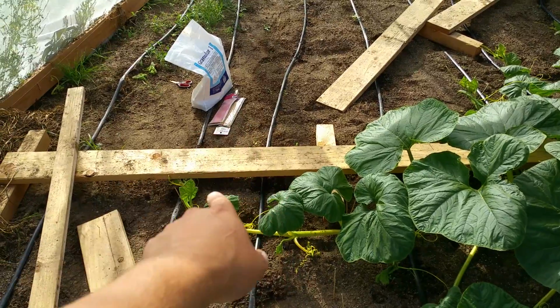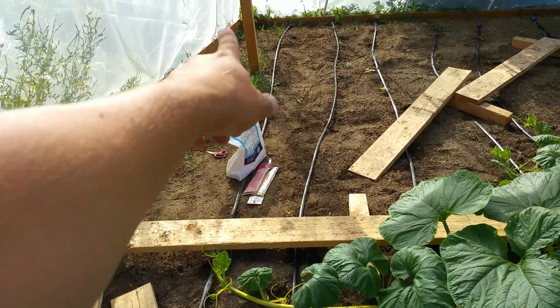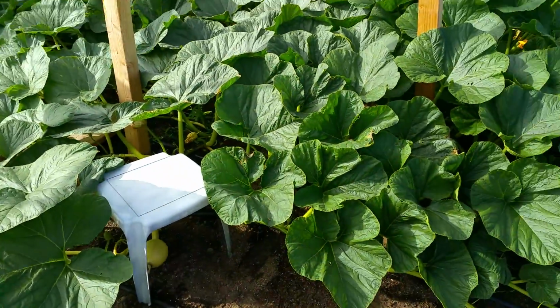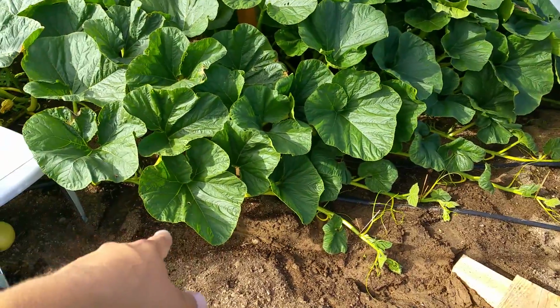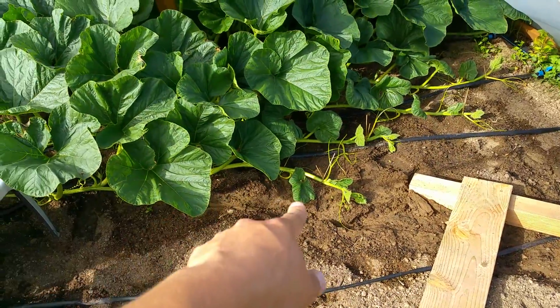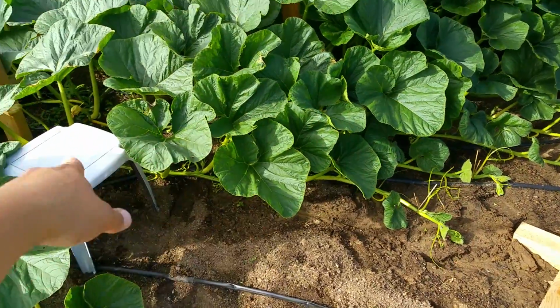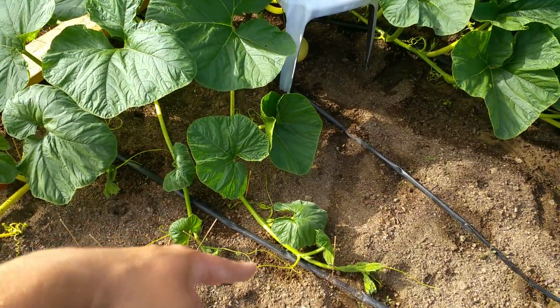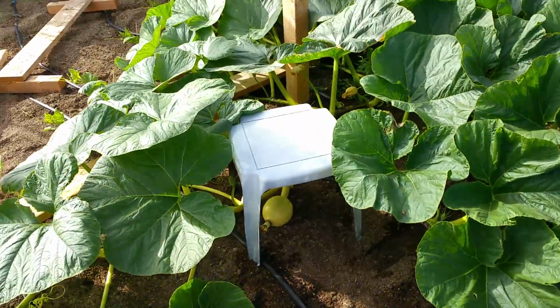So I'll let that secondary grow, but the main will be a secondary going that way to the end. Those will all be secondaries. And then this area, this side, I'm going to fill in with tertiaries from this last vine right here. And then they'll all come this way, which is behind the fruit. I'll pinch these vines off here soon.